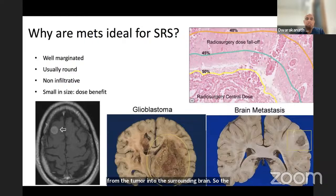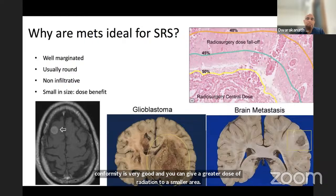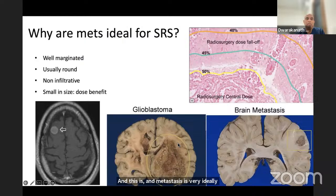Metastasis is ideally suited because, unlike a glioblastoma, which infiltrates into the white matter, is very difficult to target and frequently reaches larger sizes, brain metastasis has quite a sharp demarcation from the surrounding tissue. Even if you go a few millimeters out, you still get a 45% dose of the central dose at the radiosurgery periphery, which is still good enough for many of these metastases.